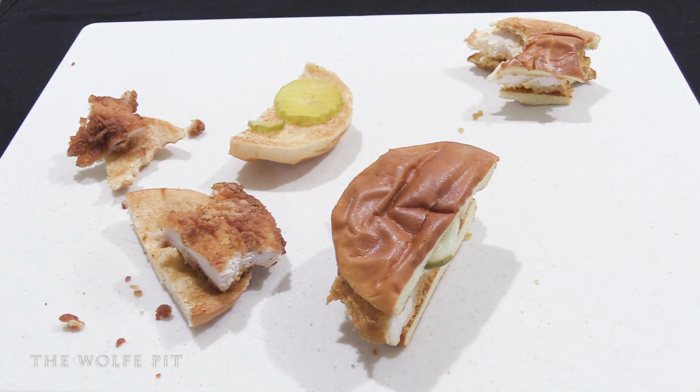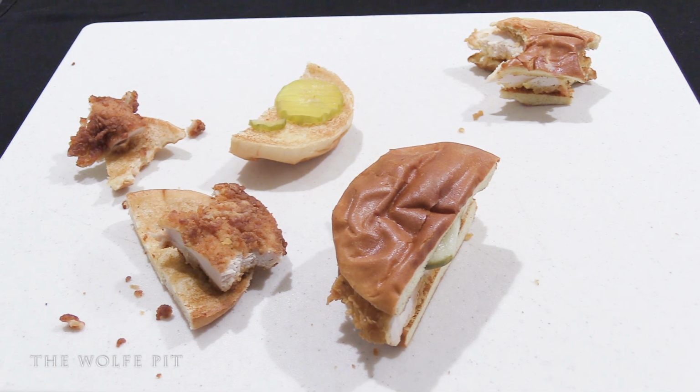To me, I think that the Chick-fil-A chicken tastes like it was cooked in older oil, which is a good thing, I think, because it gives it that unique flavor. The Popeyes, to me, seems a little cleaner, and you don't get as much flavor from the oil itself rather than the breading. But the Chick-fil-A chicken tastes like it's a day or two old chicken. It's been sitting in the fridge and reheated.